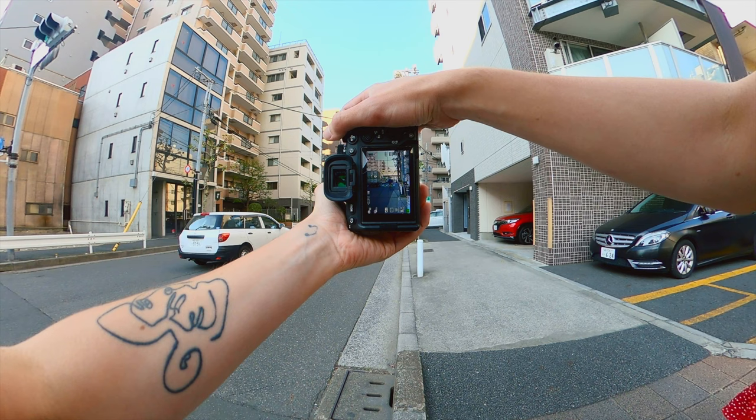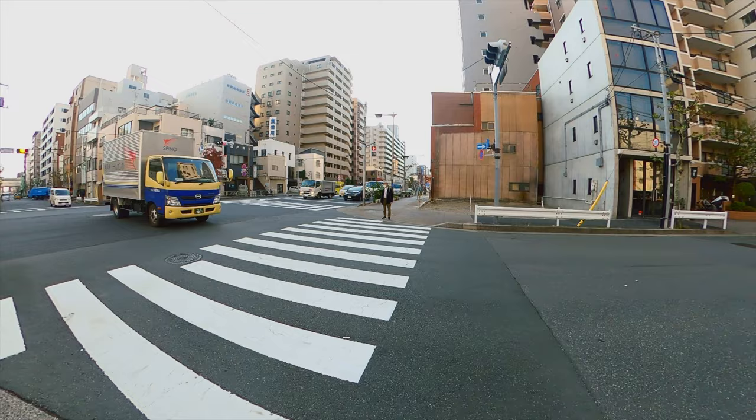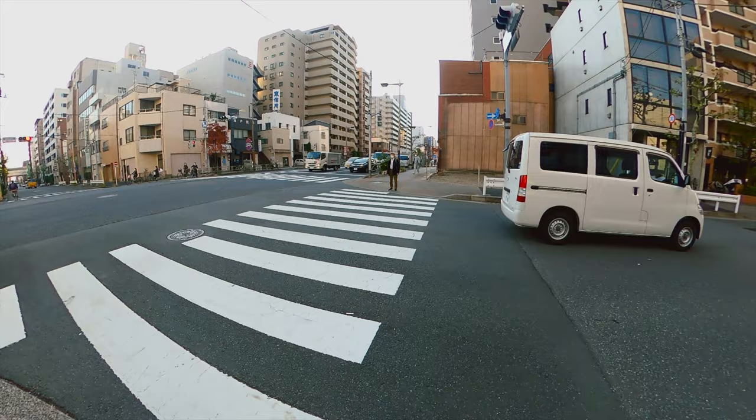The 1.4 on this is just lovely. Obviously, as we go along, I'll change it up between probably f1.4 and f4, but it depends. It's all about creative style as well. Personally, I prefer the f1.4 because it gives that nice separation to the background.